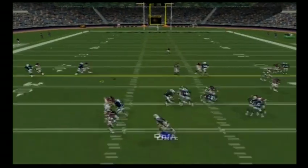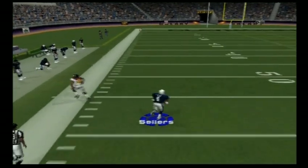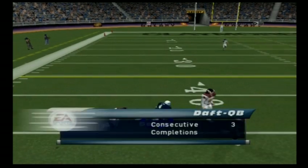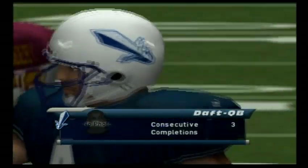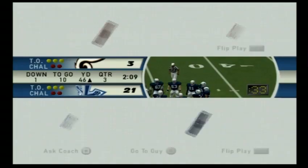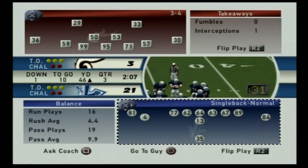Back to pass with the pass. Number 4 with the reception. Number 29 makes the stop at the 45. Number 13 threw him a strike. And because he got him the ball so quickly, he was able to pick up great yardage after the catch.